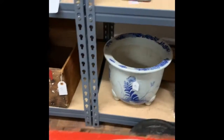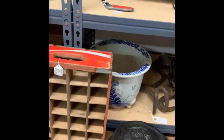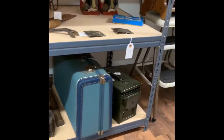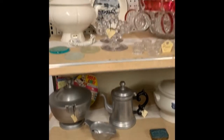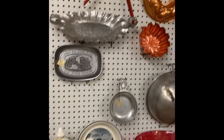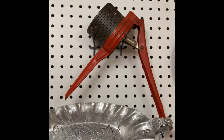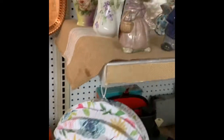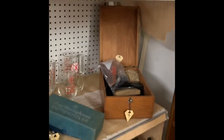Some cool stuff there. Someone can pull that out. Coca-Cola crate, that's a nice one. Some old tools too. It's a potato ricer. Basically, it's a masher, but we call it a ricer. Kinds of things to see here.